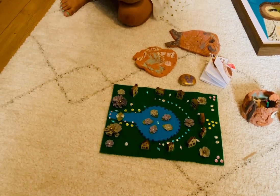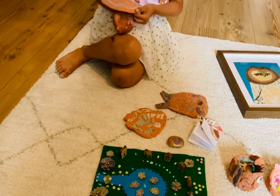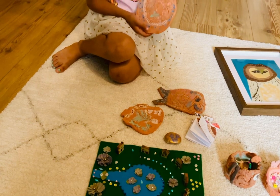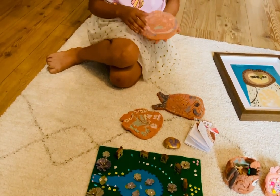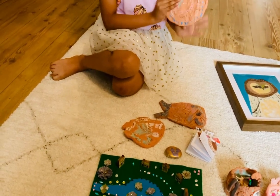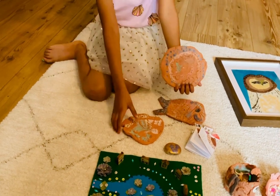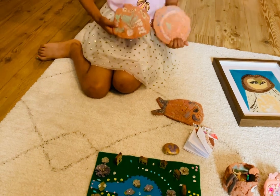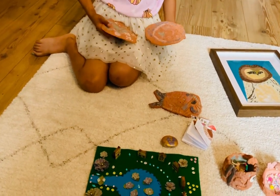Yeah. I made this stuff at school from terracotta in a pottery club. What is terracotta? It's a type of clay. Mm. So we have this one. Can you hold it further down? Yeah. And these two are the same, just with different designs. Okay. And what about the fish?